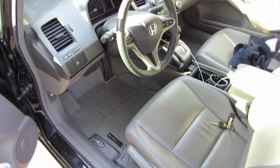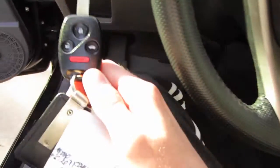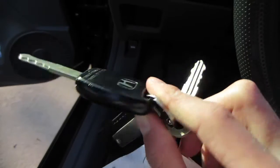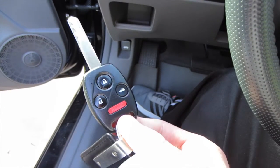But we can go ahead and hop inside. I'll show you my key. My key is wearing pretty much, it looks no different than it did 8 months ago. These are really, really high quality little keys.